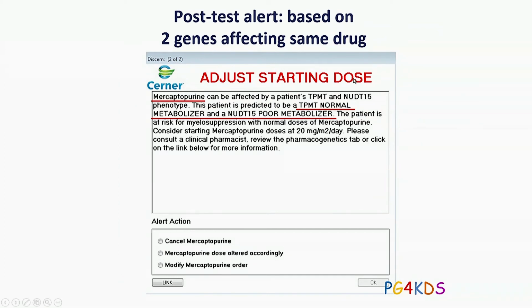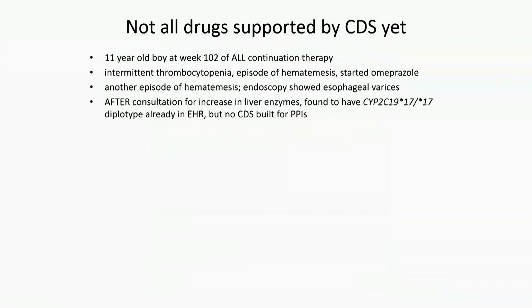And this is another example of how these alerts are having to get a little more complicated for thiopurines. We're having to incorporate both the TPMT and the NUDT15 genotype result into the alert to tell the prescriber that that's how we've come up with the recommended doses for that patient. Another challenge that we've run into, and we knew that this would be likely, is that we have implemented genes at St. Jude. Even when we know there are other drugs affected, we may not have built the CDS for every single affected drug at the time the gene goes into the EHR. And that can result in us missing important interactions.